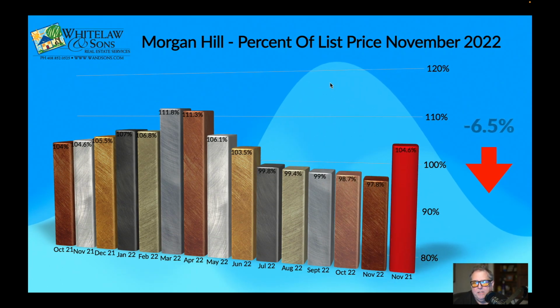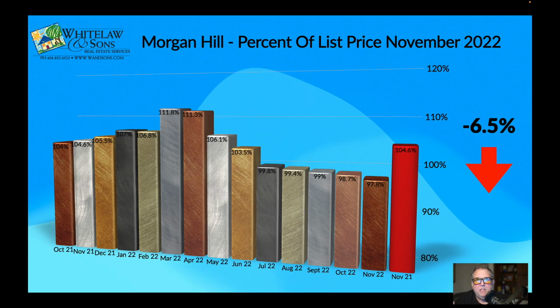Let's go ahead and move on to percent of list price. This represents the sales price compared to the list price at the time the home sold. So we're not comparing this to original list price. This represents trying to get into the mind of buyers, where the buyer was looking at a home on the paper for the MLS that they had from their realtor. They were looking at what the asking price is, and this is what they ended up offering.